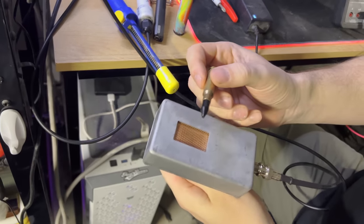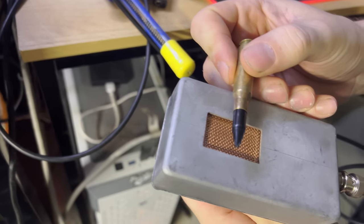Here's a pancake probe. So now it's picking up all the alpha.